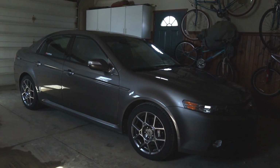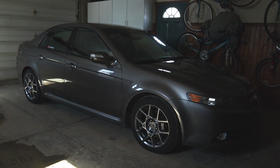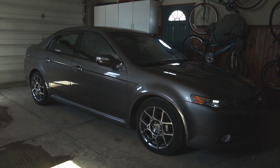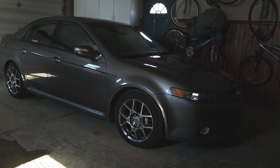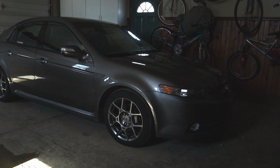Alright guys, so we moved here into the garage for the final thing I want to talk about, which is the styling of this car. I'm going to do some exterior walk around shots. It is extremely windy outside, so that was really going to mess with the audio, so I came in here instead. It's a little bit darker in here, so hopefully you guys can see it alright.